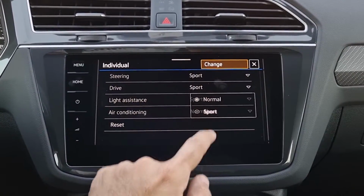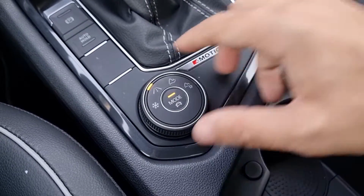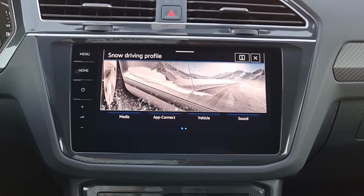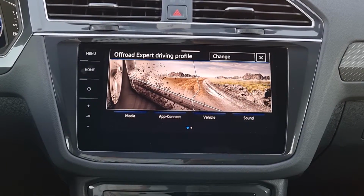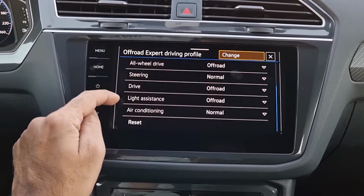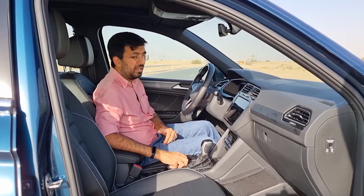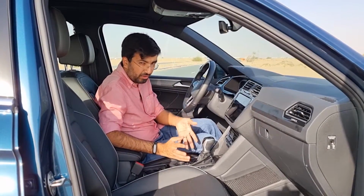Then when you come back to the normal driving, there are 4 different terrain options. The first one is snow, the second one is on-road, the third one is the off-road auto driving profile, and the fourth one is the off-road expert driving profile. In the expert one you can change the settings for your hill descent, hill start assist, park assist, all-wheel drive, steering, drive, because this is a progressive steering, so you can customize all of those options, how you want the response from the steering and everything to be. Quite precise that way for a car which is more of a daily driver. So in that also there are lots of options which have been given.